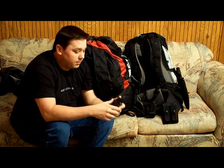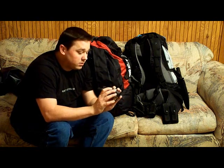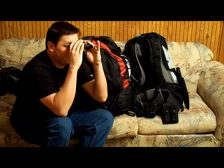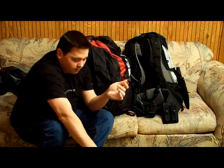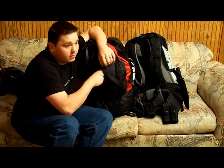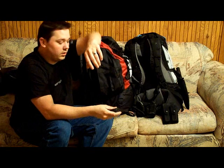These are binoculars that take photos. I guess they'd be good for surveillance or whatever, but if you want to see something long distance, they're good to have. They also take digital photographs, and if you need them for whatever, you can have that.